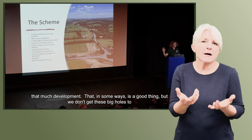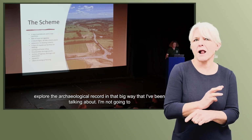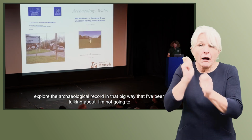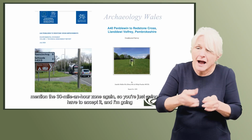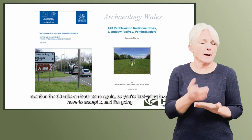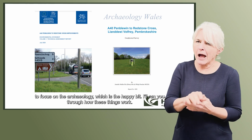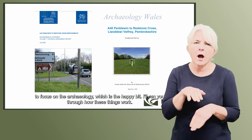But we don't get these big holes to explore the archaeological record in that big way that I've been talking about. I'm not going to mention the 30-mile-an-hour zone again, so you're just going to all have to accept it, and I'm going to focus on the archaeology, which is the happy bit. I'll run you through how these things work.